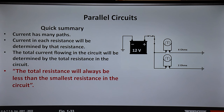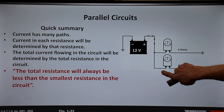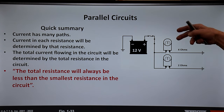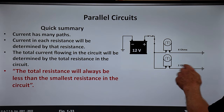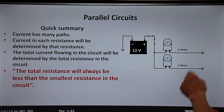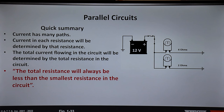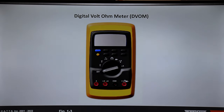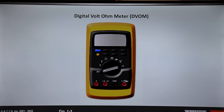I'm going to tell you right now, if I took resistance readings here with my meter, when it's all said and done, it will always wind up being total. It's not 2 and 6 is 8. Whatever my total resistance is, it will be less than 2 ohms. We're going to do that in a second. Now, real fast, because I'm going to do some live stuff, we've got about 10 minutes left yet.